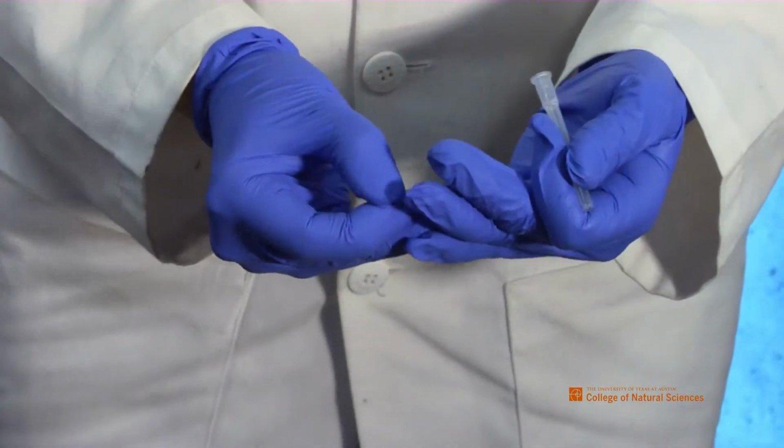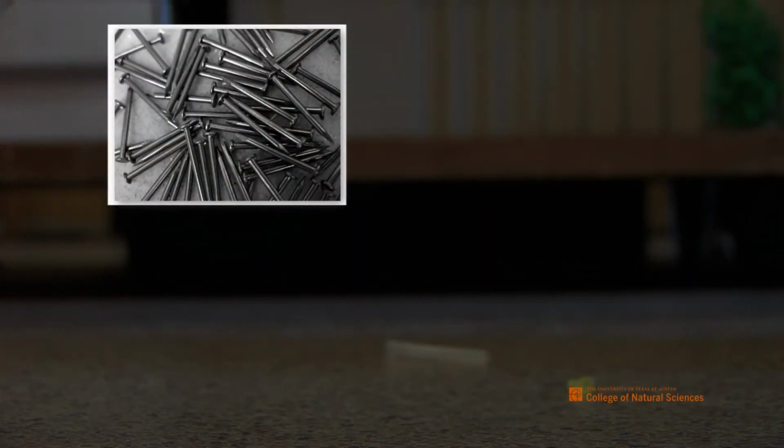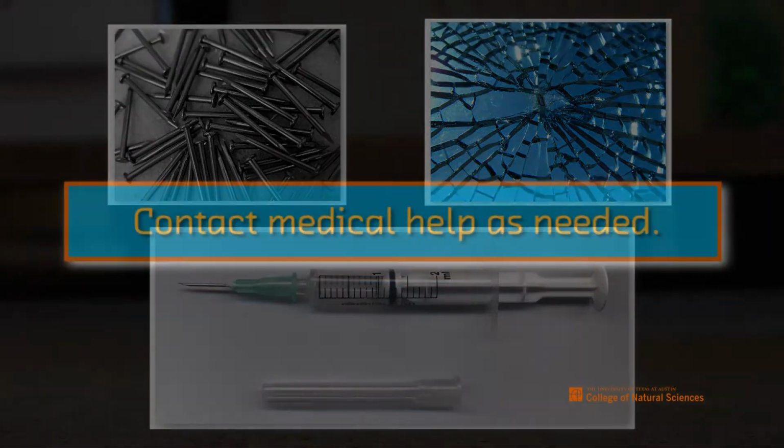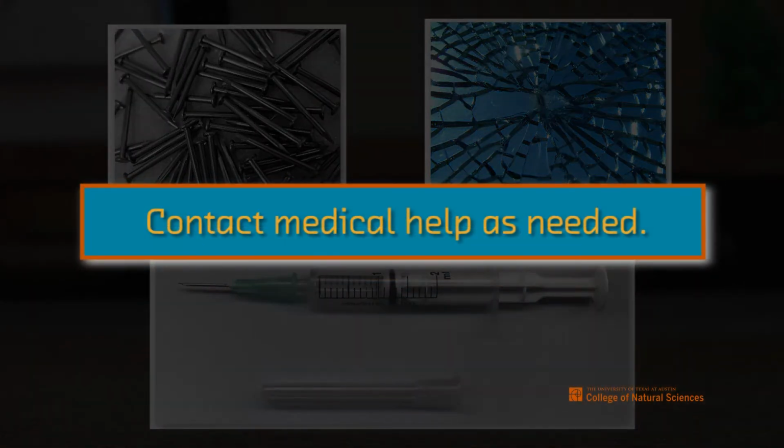Puncture wounds occur when the skin is broken by a sharp object, such as a nail, glass, or needle. Puncture wounds that result in chemical exposure can be very harmful, and those that occur with a clean object can still cause infection. Contact medical help as needed.